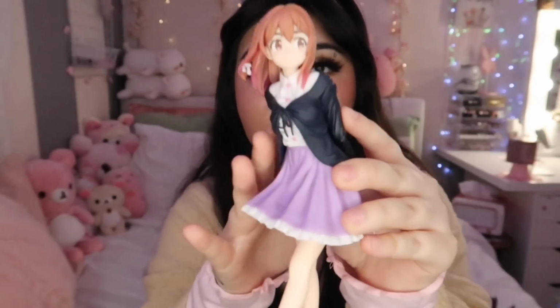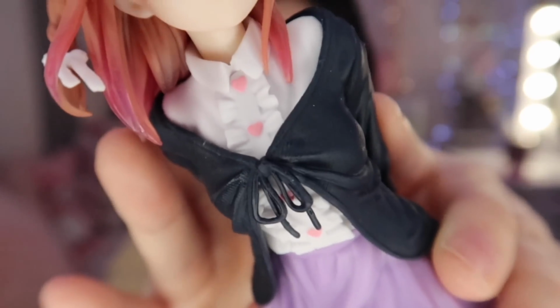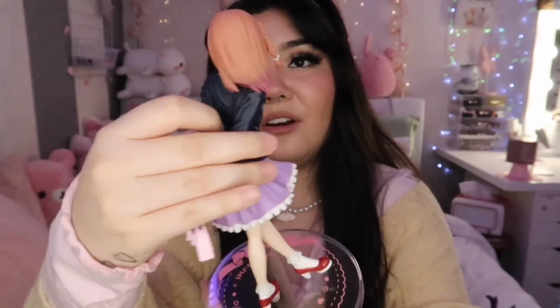I think my favorite part of it is the hearts. That detail is everything. She's a little dusty. Sorry, I don't even know where my little brush went. Oh, here it is. She's a little dusty. But yeah, I don't know. I love her outfit so much.